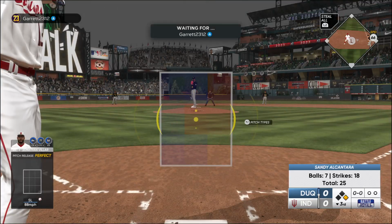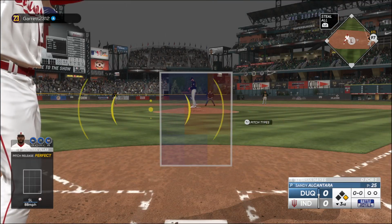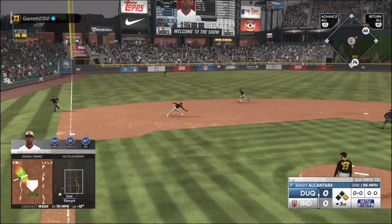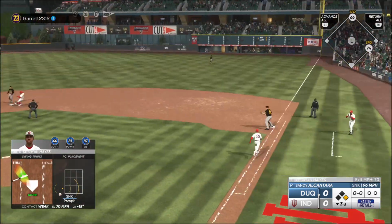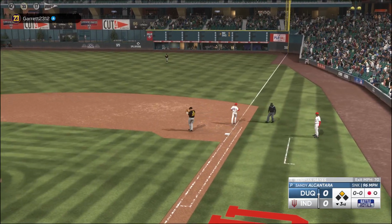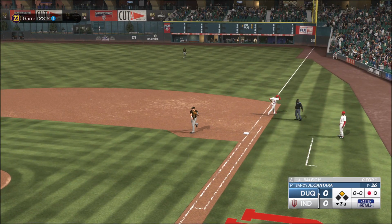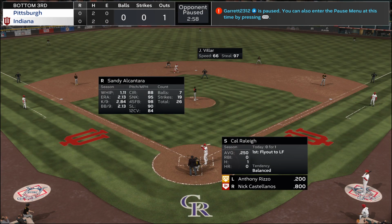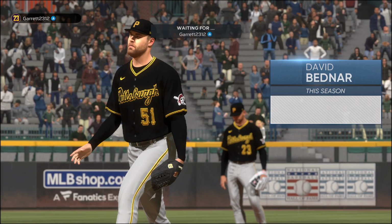Well, he's starting to look a little gassed to me, and we'll see if they go to the bullpen in this spot or not. On the ground, could be two. Zips it across. One gone, bottom of the third inning. Good arm side run and sink on that pitch right there. Got inside on him and got him to bounce into that out.